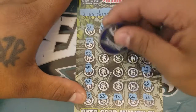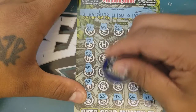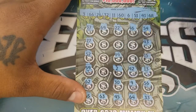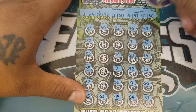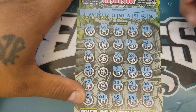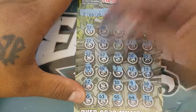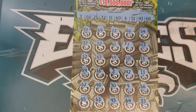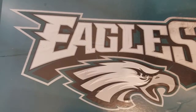Alright. Last 12 spots. 49. No. Number 2. 30. 9. 42. 7, 61, 57, 67, 16, and 40. A big fat loser. Okay, down to one ticket to save us.